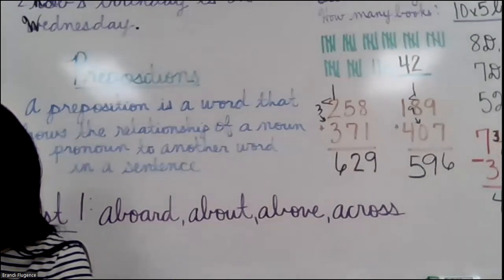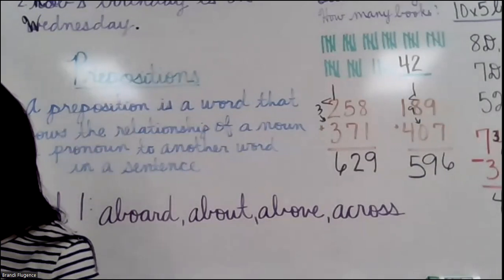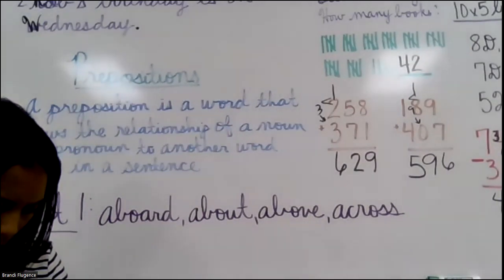Avenue. Knowledge. Knowledge means understanding. Assign. Assign means to give work. Rain. R-E-I-G-N. Reign means to rule.